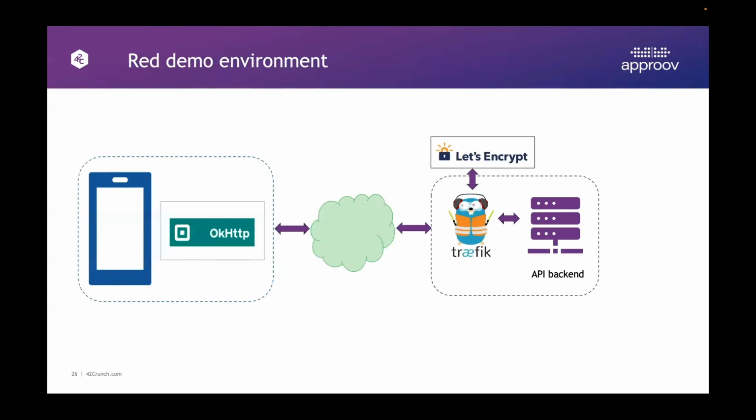We've got the same application, and I've built two different versions of it. The first is what I'm calling the red demo, the red unsecure environment. This is the one with no protection. We've got an Android mobile app connecting through to a backend using the OkHttp client. We're terminating the SSL connection with a Traffic reverse proxy that is doing the Let's Encrypt certificate serving for us, and that then connects on through to a Node.js API backend. So that's the unsecured application.